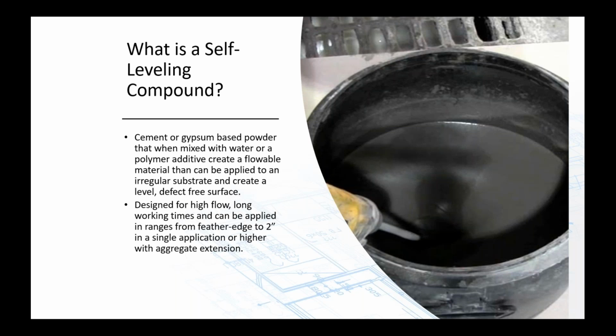Traditionally, you've got a cement or gypsum based product, and the idea is you add a fair amount of water to it so that it's flowable, that you can pour it out, and it basically takes care of itself as far as correcting your substrate and getting you something that you can install over. It's designed for you to pour it out, be able to work on it, in it, around it, and get it placed, anywhere from pulling it to a feather edge and up to as much as 2 inches in a single application. And then there are even more technical and complicated applications where you can extend it even deeper and add aggregate, for those sorts of applications.